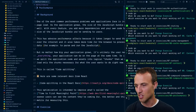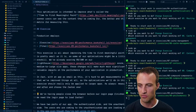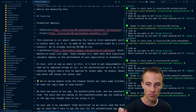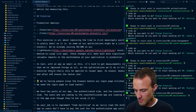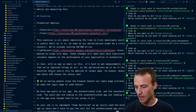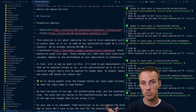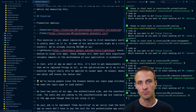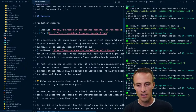Anyway, performance. We want to have good performance. So we talk about code splitting as our first part to improve the speed at which our code comes to the user. The application itself is relatively small, so there's not a whole lot to do with that portion of the performance story. But it's good to see how to apply the things we learned from the performance workshop to an actual real world application. So I show you how to do that. It's quite interesting.